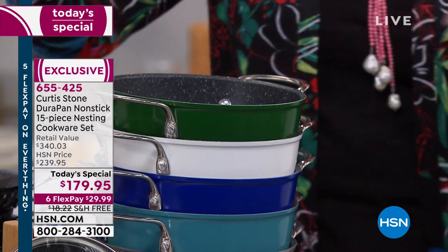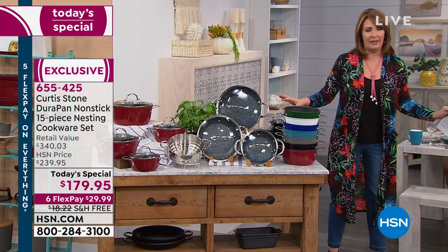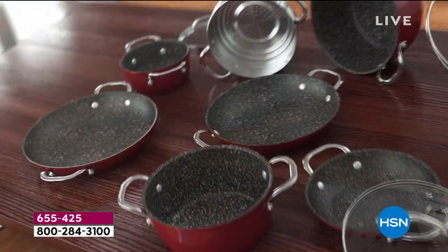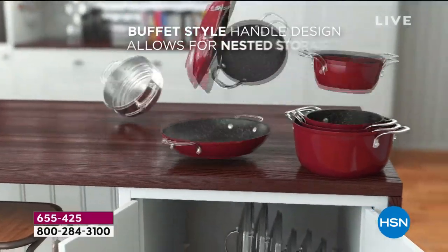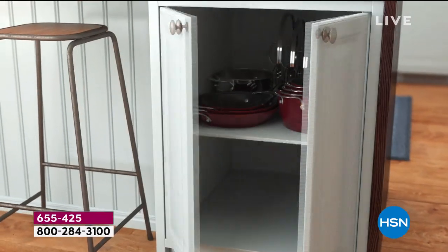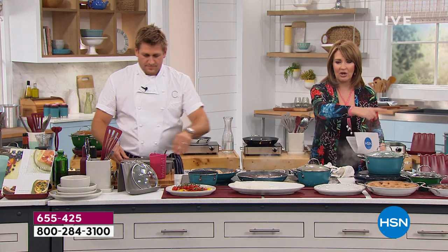Depending on the color you want, the fact that it is stackable means it takes up less space in your cabinet. You can purge those cabinets. How many pans do you have in there that you never use? We all can relate to this. You have all those old rickety pans. They're a pain. Everything sticks to them, they're hard to clean, and yet we hang on to them for some crazy reason. This gives every one of us an excuse to get rid of the old and bring in the new. This is every single thing you need, with three really versatile sizes of fry pans and saucepans.